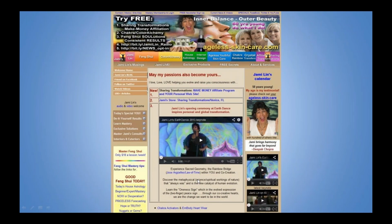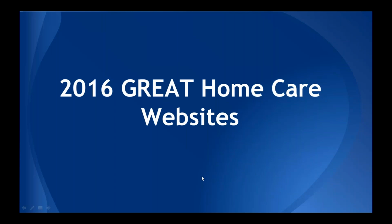So these are some ugly websites, and the common denominator is that they're unorganized. You don't know what to do. There's too much to do. There's too much stuff. This is not feng shui at all. This is horrifying. But that's what she teaches. So anyway, that's just a funny look at some ugly websites that won the Ugly Website Awards for 2015. So now we're going to talk about some great websites.